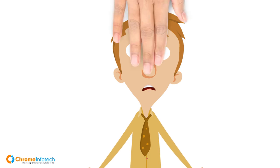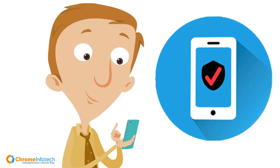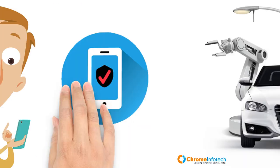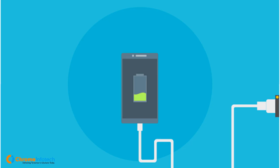Tip number 7. Performance always matters. The performance of your app will decide whether or not your users stay with you in the long run. Always check whether your app is device compatible or not. Check for both hardware compatibility as well as software compatibility. Always look out for levels of memory and battery consumption. A high-performing app should consume less memory and battery.